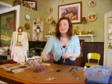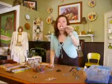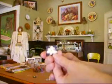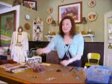Today's gift receiver will get a necklace made with an image of a magnolia. I don't know if you can see that. Let me show you. This is a little tiny magnolia, but it's from a photograph that I took, and I went on the computer and turned it sepia toned.